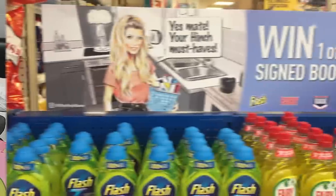So let's stop rambling now and get right into the come shop with me part, and then I'll share with you what I picked up at the end.